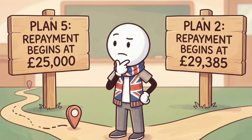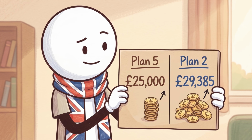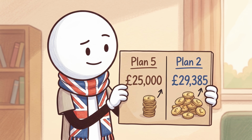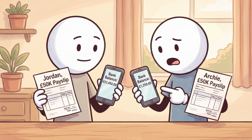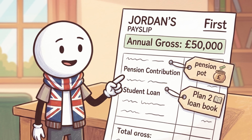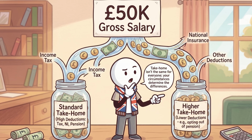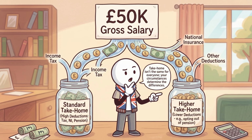Plan 5 borrowers start repaying earlier than Plan 2 borrowers because the threshold is lower, £25,000 rather than £29,385. That means two people on £50,000 can have very different real bank balances. One may have a workplace pension contribution and a Plan 2 loan. Another may have neither. Same £50,000 gross salary, completely different real-world take-home.